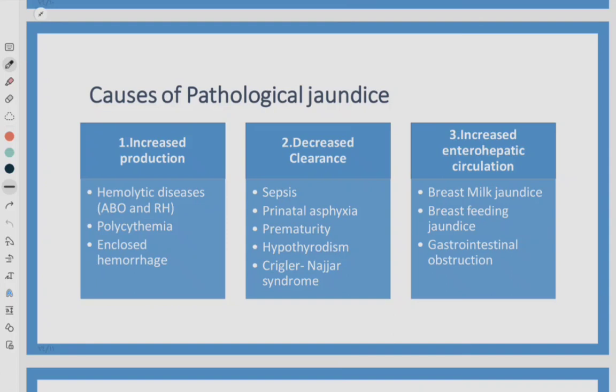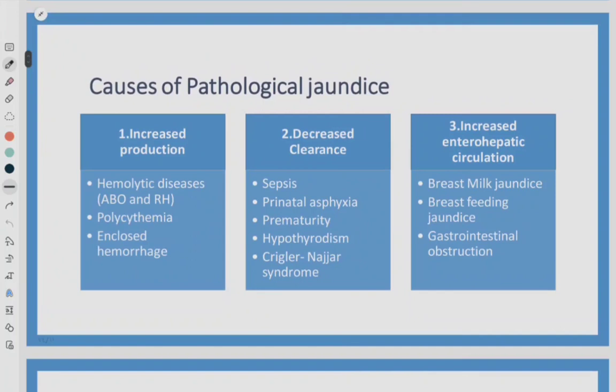The second mechanism of how hyperbilirubinemia happens is decreased clearance. There's regular production of bilirubin, so there's no problem with increased production, but our body can't excrete or clear this bilirubin out. This happens in sepsis. In sepsis, newborns can have significant biliary stasis. If the baby has perinatal asphyxia or hypoxia, this will also affect the hepatocyte's ability to conjugate and clear out bilirubin. Hypothyroidism, and Crigler-Najjar syndrome as a genetic cause. Or there is a problem with the enterohepatic circulation.